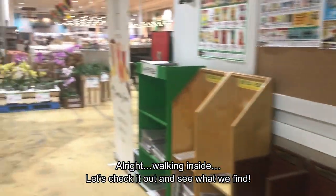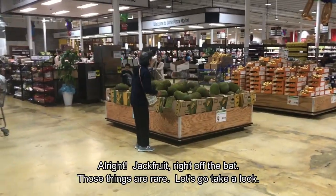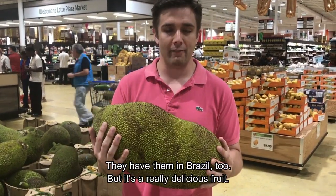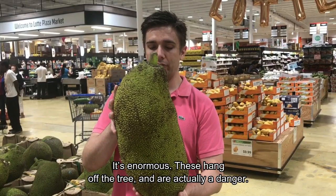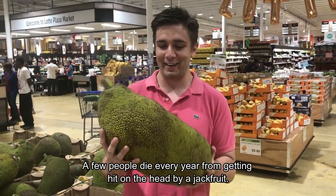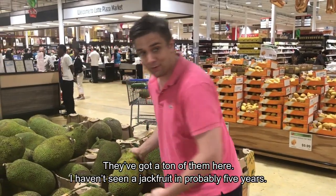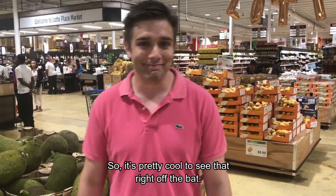Walking inside, let's check it out, see what we find. All right, jackfruit right off the bat. These things are rare. Let's go take a look. So this is a jackfruit. This isn't necessarily Korean, Southeast Asian. They have them in Brazil too, but it's a really delicious fruit. It's enormous. These hang off the tree and are actually a danger. Like, a few people die every year from getting hit on the head by a jackfruit. But they're really, really good. You should try them out. They got a ton of them here. I haven't seen a jackfruit in probably like 5 years, so pretty cool to see that right off the bat.